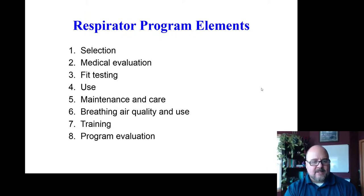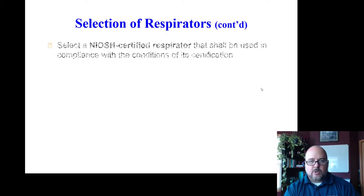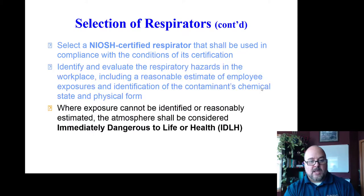Selection, evaluation, fit test, use, maintenance and care, breathing air quality and use, training, program evaluation, all things we kind of talked about. It talks here about the selection. I'd gotten into it. Okay, all respirators are NIOSH certified. If you have something that does not have the NIOSH certification on it, it's not considered a respirator. Just telling you.